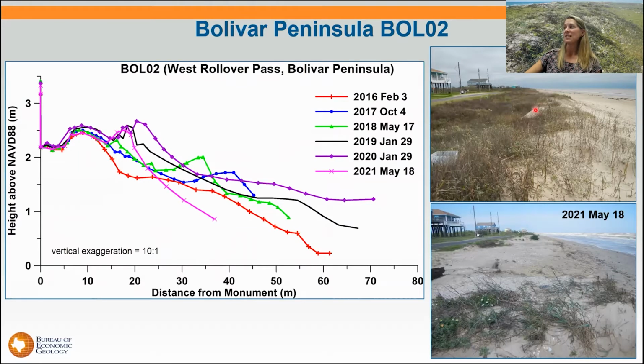The upper picture here is from January of last year. The lower picture is from this past May, where the dune system, the vegetation has all been wiped out. There was a little bit of a breach here that sand washed through what little dune system there was there, and the beach is much, much narrower. So moving forward with the students, we're hoping to see recovery of this beach through time, and then also hopefully the impact of that closure of the pass.